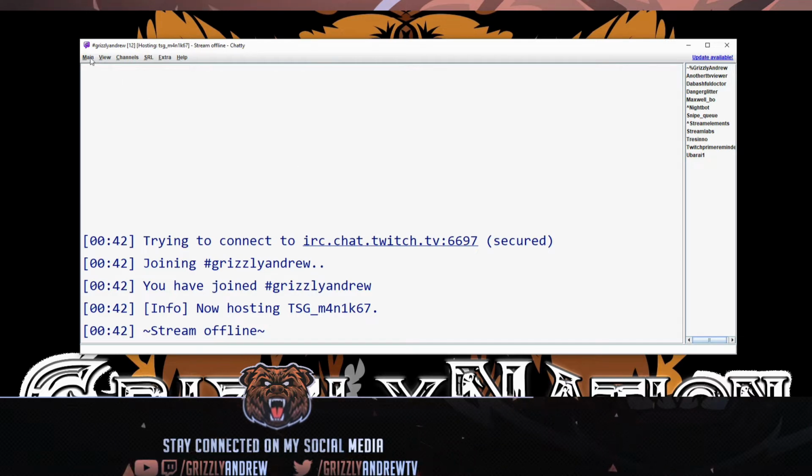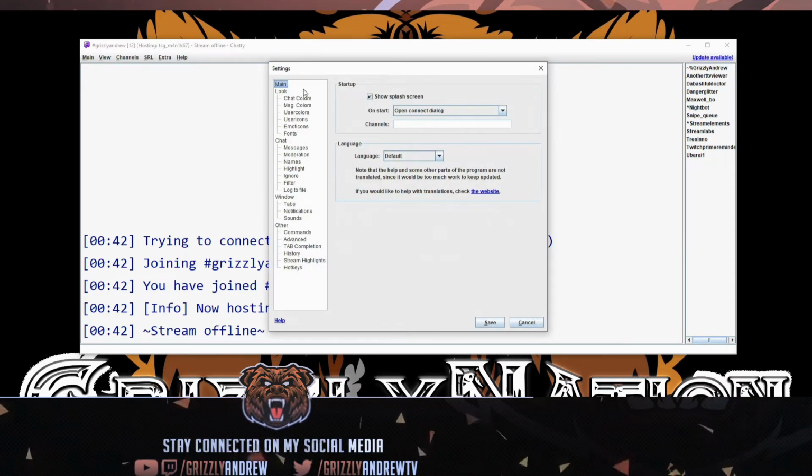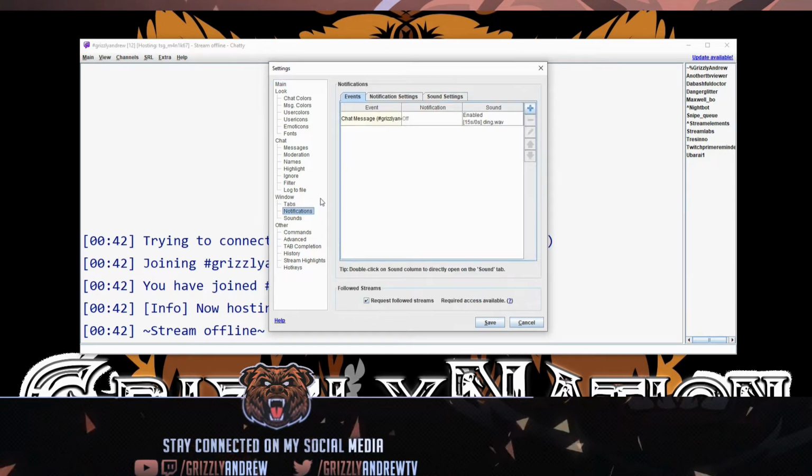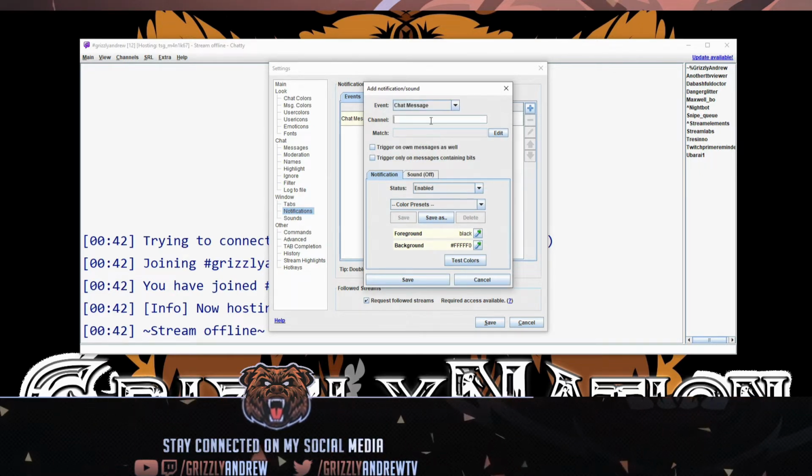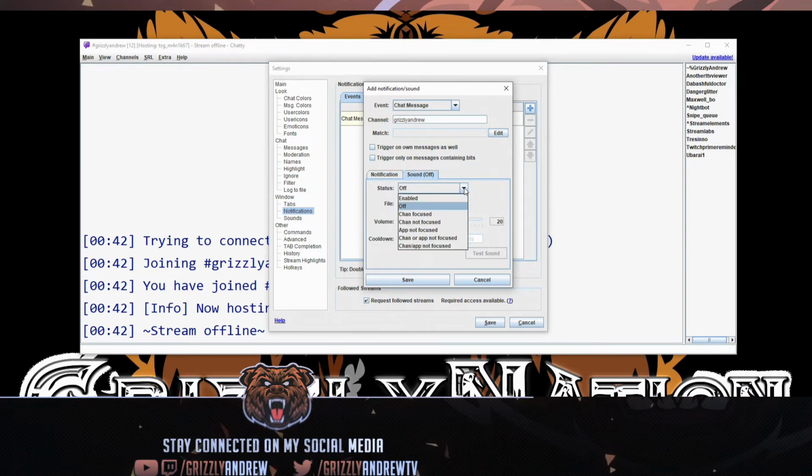To set up the alerts, go to Main, click on Settings, go to the sidebar and down to Notifications. Click on that tab and here you'll see I already have a message set up for my chats. For you, you'll want to create an event. In here, you can see a lot of different options to set up different alerts, notifications, and sounds. Simply click Chat Message and enter the channel. You have the option to have it trigger on your own messages and on messages containing bits. Here you'll see an option to have a notification sent into the chat or an option to have an audible alert.